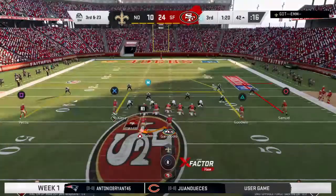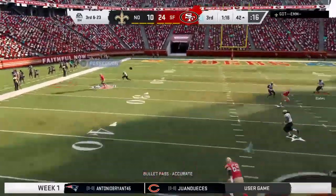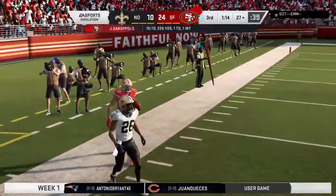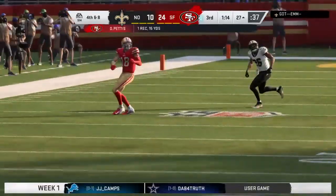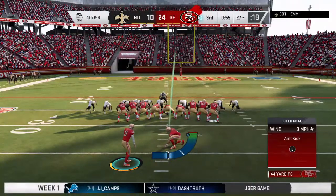Well, that last sack puts Garoppolo and the 49ers in a tough spot. They face a 3rd and long. There's the Washington Husky. It's Dante Pettis. And he is out of bounds, but not before he's inside the 30. Now, they'll get 15, but that won't be nearly enough. It's 4th down.